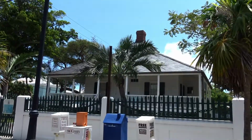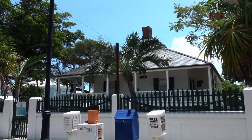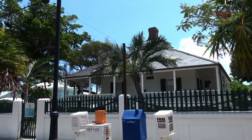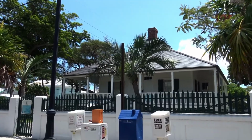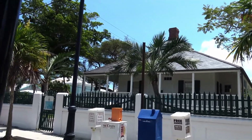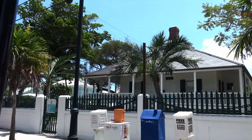Notice the front doors. I said doors. There are two front doors on the keeper's quarters, and that's because it took two families to keep it running 24/7. It was a functioning lighthouse until 1969 when the Coast Guard decommissioned it.